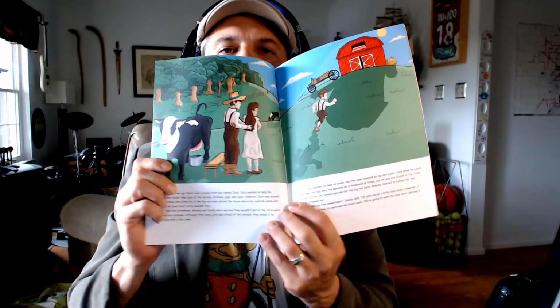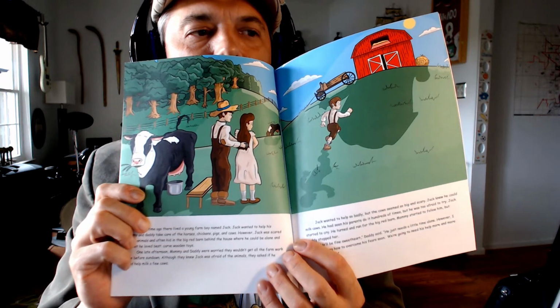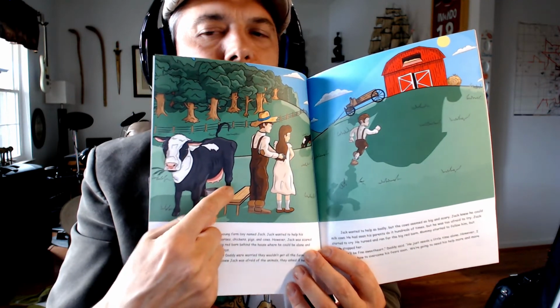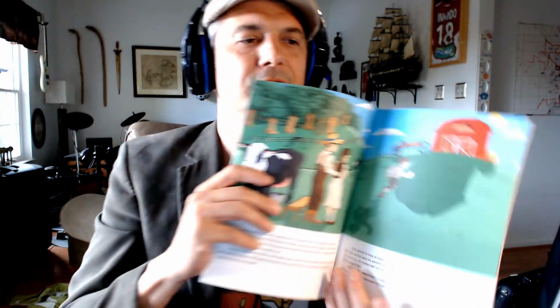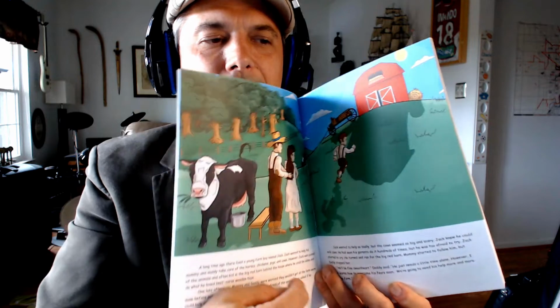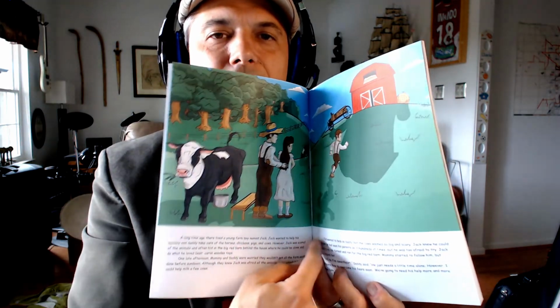So let me show you here. When you look at it in the book, this is what it looks like. It's 2 pages. 1, 2. And as you can see, I ended up not putting the text up on the top and then one down on the bottom. I decided to keep everything down on the bottom.